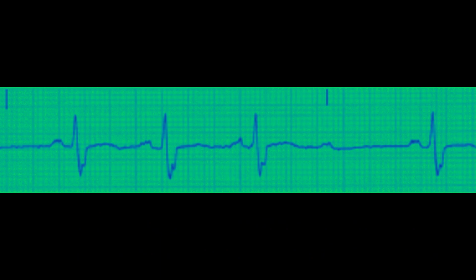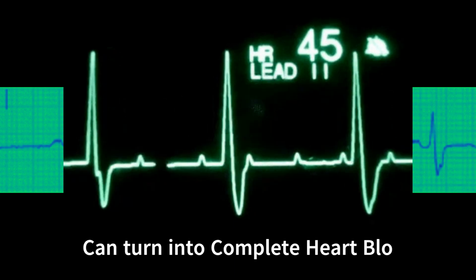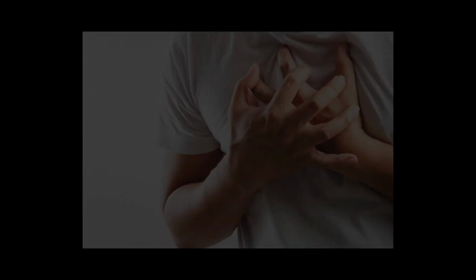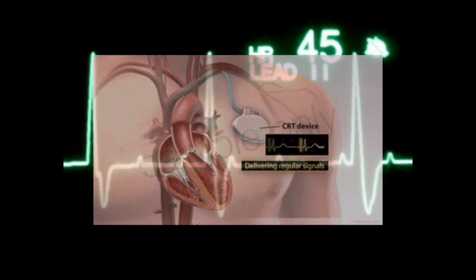It's important to note that Mobitz Type 2 heart block is a medical emergency and requires immediate attention. Without treatment, it can progress rapidly to complete heart block, which can be life-threatening. Patients with this condition may experience dizziness, fainting, or chest pain. Treatment for Mobitz Type 2 heart block usually involves the use of a pacemaker.